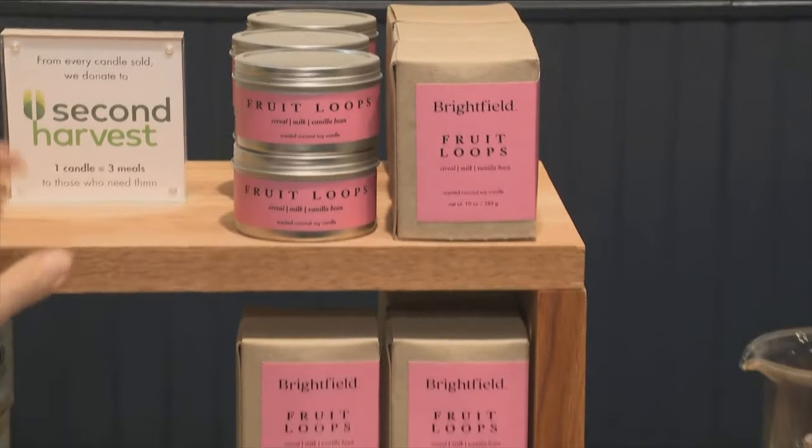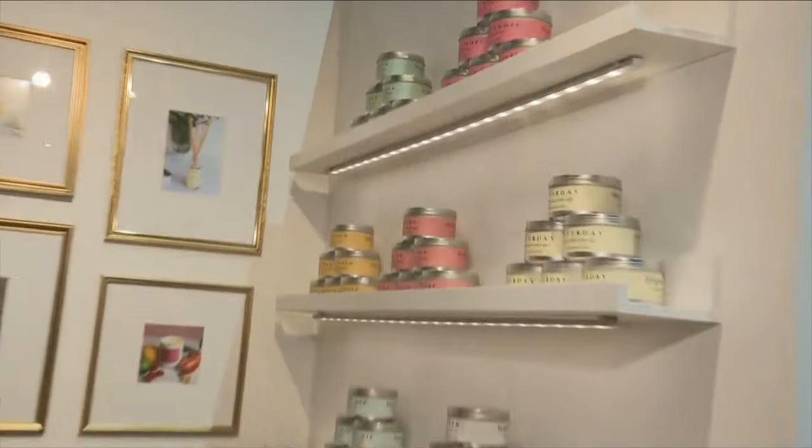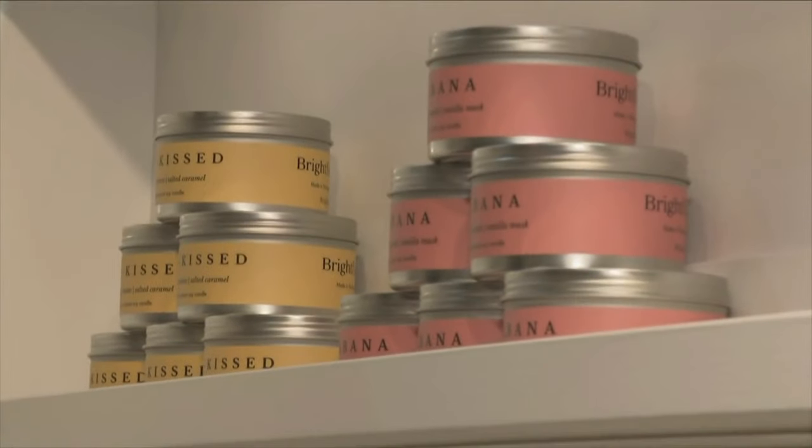And I love the fact that when you sell a candle, part of the proceeds go to Second Harvest. Tell me a little bit about that. Yes, it's really important to us to give back to our community. So whenever we sell a candle, we donate to Second Harvest. And it's three meals for someone that could use it for every candle that we sell. So really just going beyond the beautiful ambiance of a candle and giving back to people that really need it in our area.